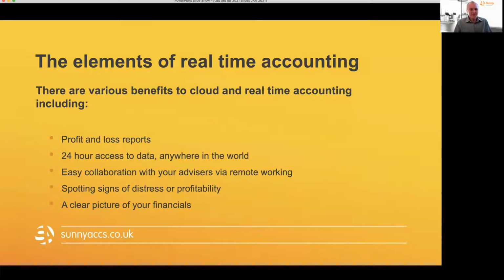So what are the elements of real-time accounting? Well, first of all, the profit and loss account, probably familiar to a lot of you. It's usually in the P&L that businesses see the most value in their real-time accounting data. It really is just a click of a few buttons and you can immediately see what your profits, or indeed losses, are looking like. A couple more clicks and you can compare to previous years. This is something I personally use a lot, especially when trying to keep a lid on the stationery bill expenditure.